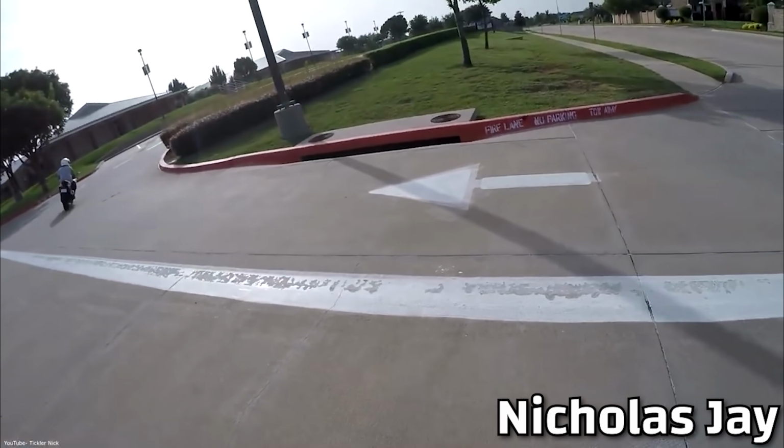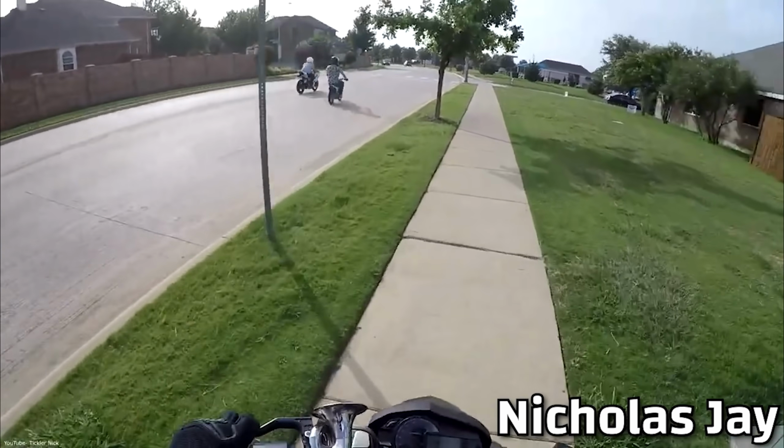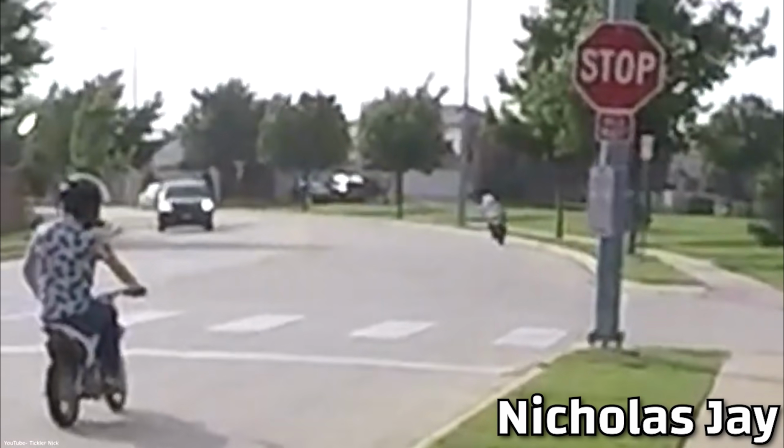On the Ninja 400. What the fuck? A few moments later. That man ran us.